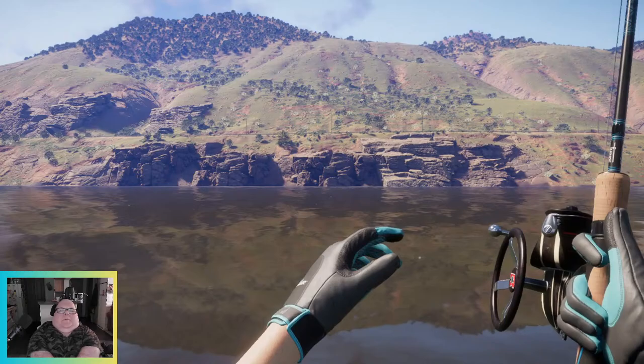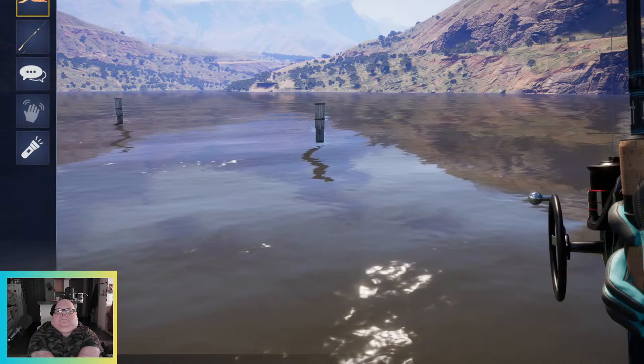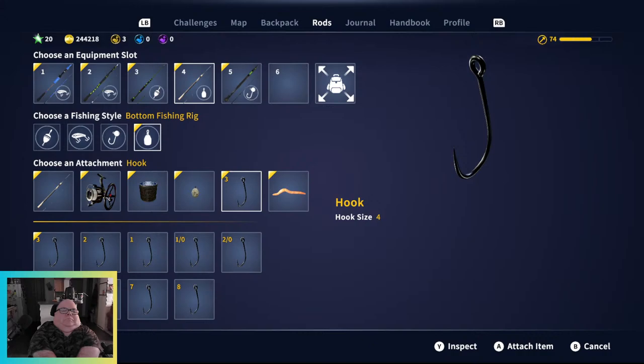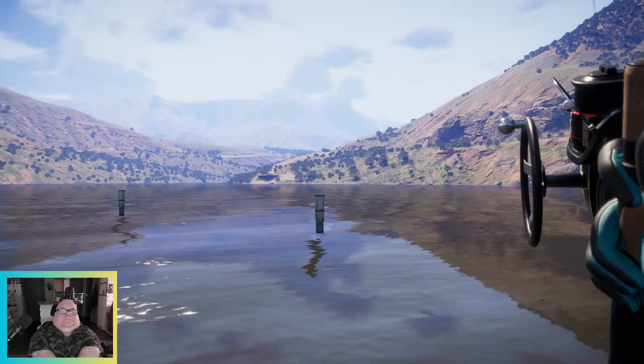Cast by the pole. Okay. Downsize the hook. There you go.